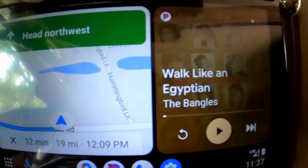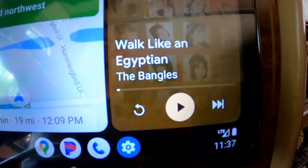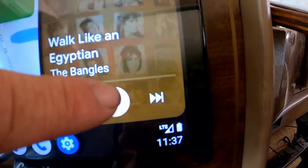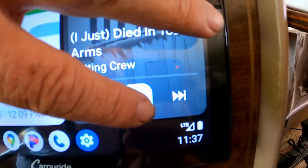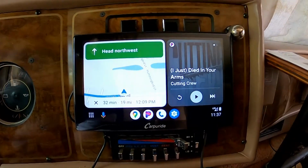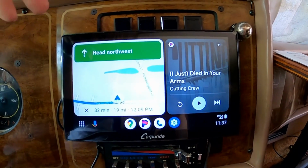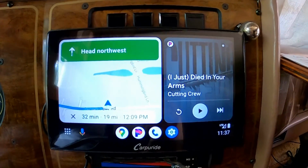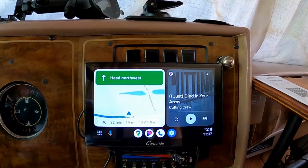It brings up my map and my music controls here. Listening to some Bangles, Walk Like an Egyptian. The Cutting Crew. So I like this thing. And you know what? I might not get all fancy with it and use it for like the backup camera. I don't know if I actually really use that or not. I like this. This works for me.